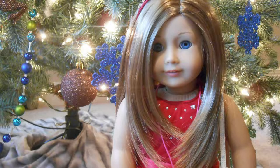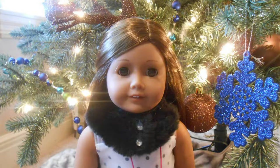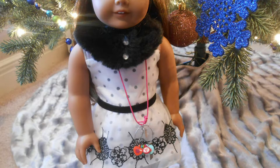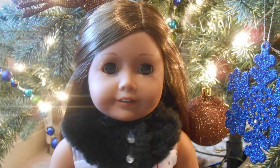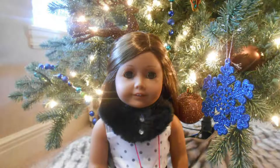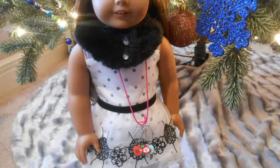Next we have Emma. Emma is wearing the red this year's holiday dress, and she looks amazing in it, and I absolutely love her in it. Next we have Anna. Anna is wearing this year's holiday dress, and I believe it's called the Let It Snow outfit. Don't ask me how I know that. Anyways, please appreciate this outfit on Anna because it took a lot to put it on her. It took a while, but that's okay. She looks amazing in it as always.